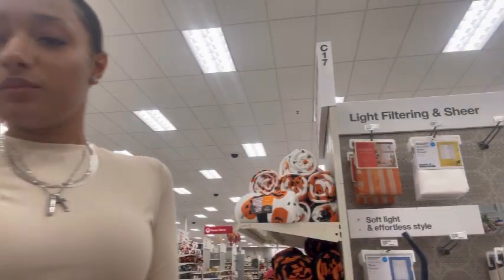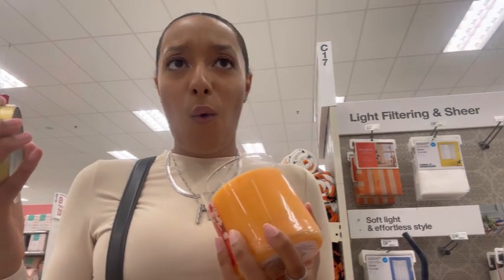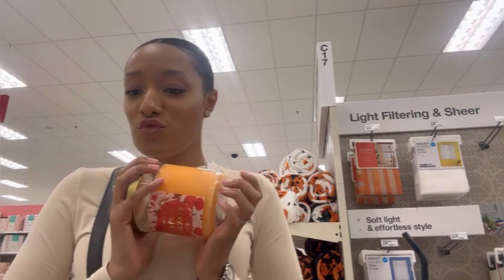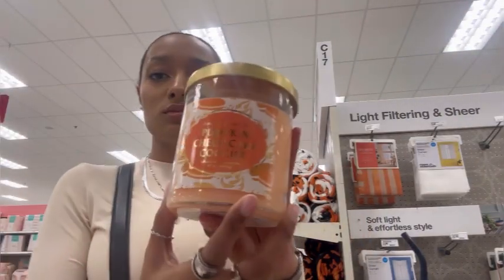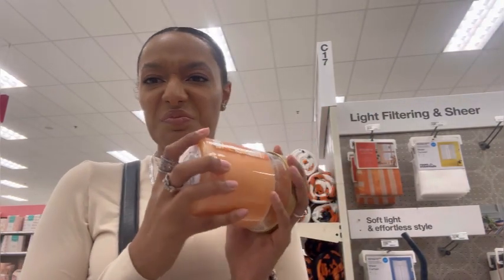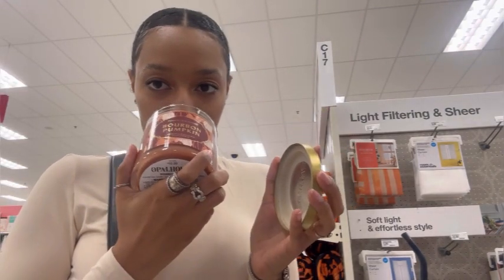Okay, so I finally made my way to the candle section, and this pumpkin pancakes candle was amazing. It was so good, so obviously I had to go ahead and put that one in the cart for sure. I was smelling a bunch of other ones. This pumpkin cheesecake cookie one, which I know sounds really complicated, and I'm not gonna lie, it was. It smelled really bad to me. Fun fact, I actually really don't like cheesecake at all.